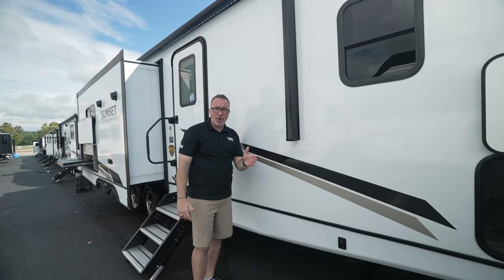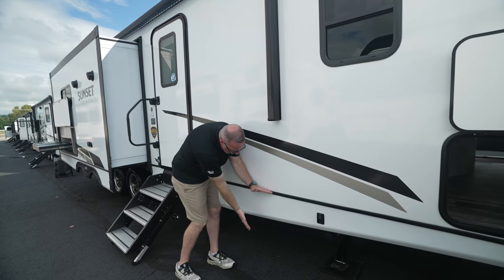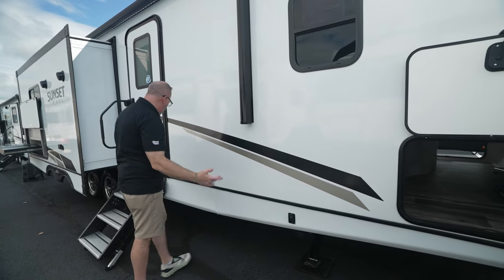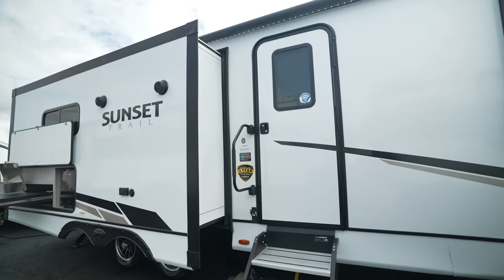And what I like about what Crossroads does with their RVs, a lot of them will stop right here and then go black all the way down. This is white. Now, yes, it might get dirty in transit, so you might have to do a little extra cleaning, but that's okay. Solid step over steps leading into the main entry point, extra large awning with the LED light strip.